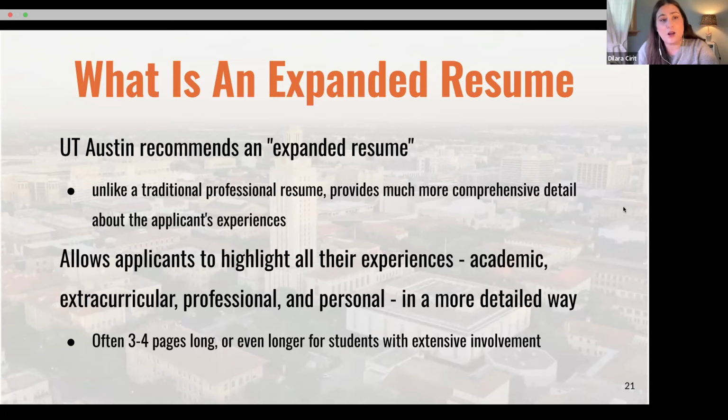And when you include all of the information about a student's engagements in the resume document, it can usually hit 3 to 4 pages. For especially engaged or busy students, I've seen expanded resumes hit up to 6 to 7 pages. According to UT, the resume should include details about each activity and what it involved rather than a general description or summary of that activity. You should also include the time commitment within each activity, so the hours per week and the weeks per year spent on each activity.